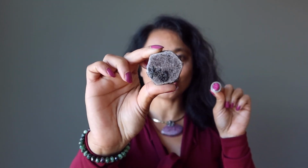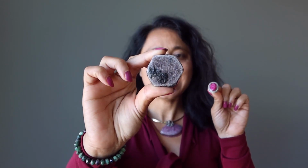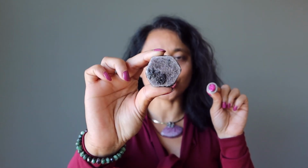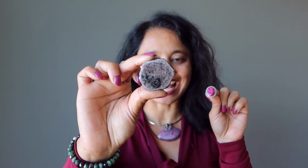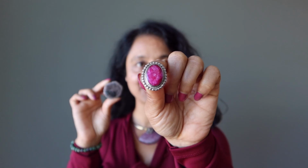So what they do is, as you can see, here's a natural piece of ruby, but it's growing with extraneous minerals. They leach out all of these other minerals, and then they fill the stone with glass to hold the actual ruby together. They could also dye the stone so it looks nice bright red, which a lot of consumers like. Here is an example of a composite ruby ring.